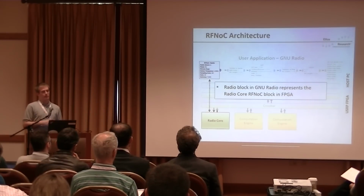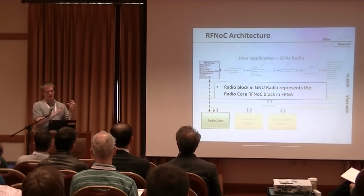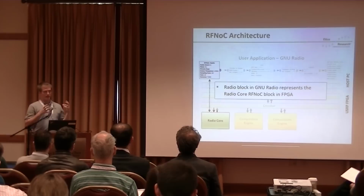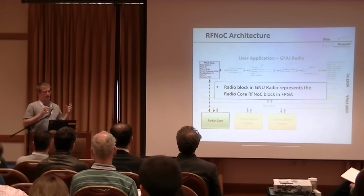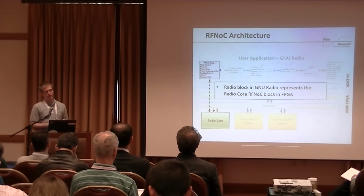Well, the idea with the USRP source block is that it was this monolithic block. You have a USRP device, and this is the block that describes it. All the FPGA details are built into this block. It sets up all the DSP for you. It's very coarse-grained. It's just, this is your USRP device.